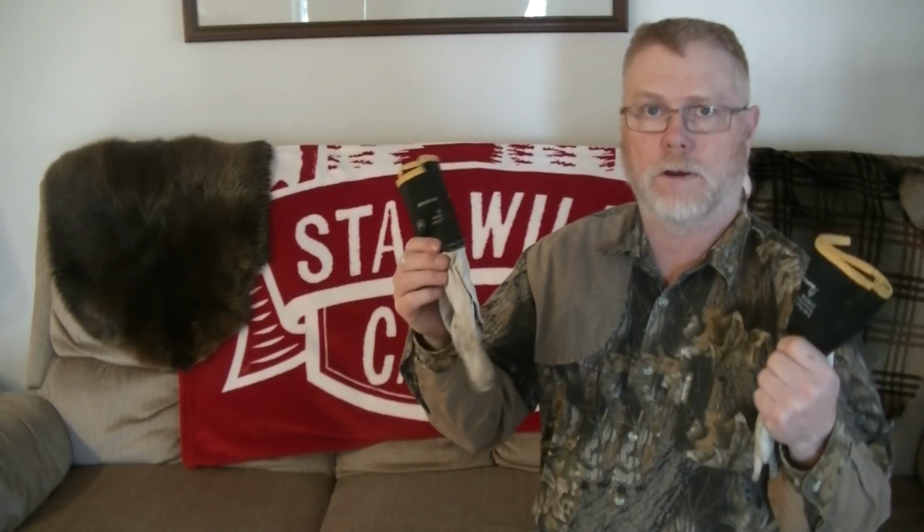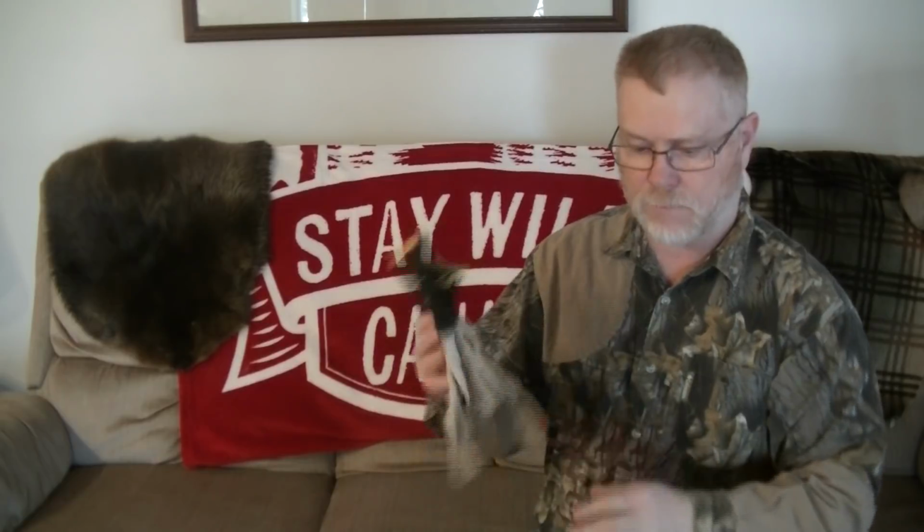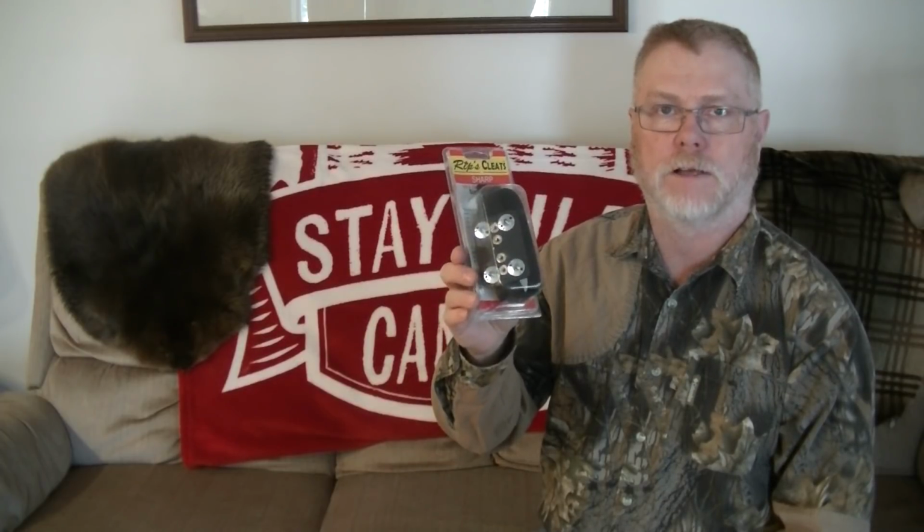I also always bring with me a spare good pair of work gloves. If something breaks and you want to start working on it, it's nice to have a pair of gloves. A backup pair of mitts, hunting mitts or gloves. Ice cleats. If you get into a situation where there's a lot of ice about, it's nice to have ice cleats in your pack to throw on if you're walking on ice and it's really slippery.